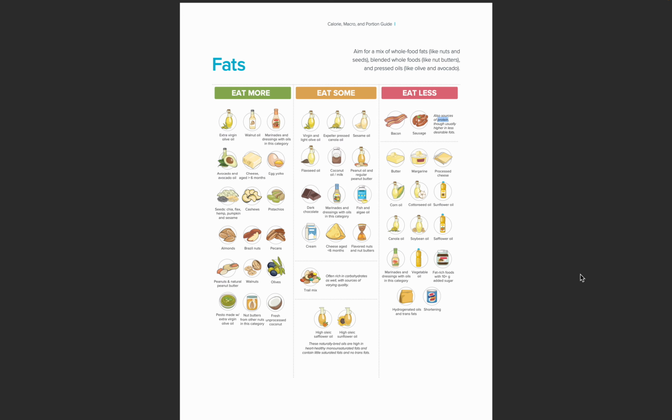Okay, on to fats. So green light foods or eat more foods, extra virgin olive oil. Number one, best cooking oil. I think everyone should use it if they don't have a sensitivity to it and can afford it. Extra virgin olive oil. Avocados, avocado oil, walnut oil. You can make your own homemade dressings, pistachios, chia seeds, cashews. All of those are great fat sources.